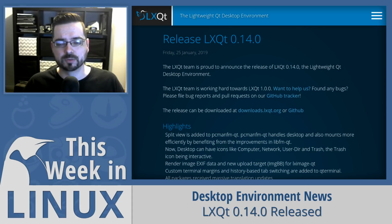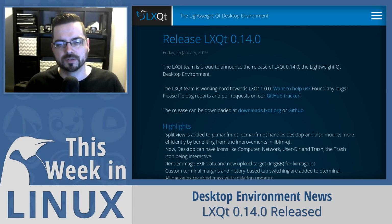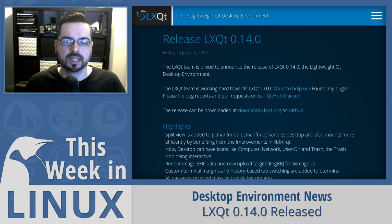And LXQt is a really cool desktop environment. It's lightweight, it's based on Qt, and it's a very modern DE as well. So it's a combination of lightweight and modern. This latest version added split view support to PCManFM.